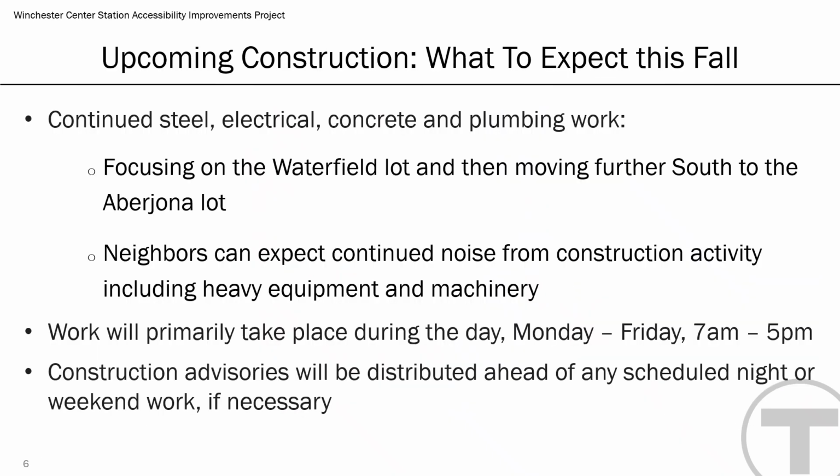As part of the Winchester Station Improvements Project, there will be continued steel, electrical, concrete, and plumbing work, focusing on the Waterfield lot and then moving further south to the Aberdeen lot. Neighbors can expect continued noise from construction activity, including heavy equipment and machinery. Work will primarily take place during the day, Monday to Friday, 7 a.m. to 5 p.m. Construction advisories will be distributed ahead of any scheduled night or weekend work, if necessary.